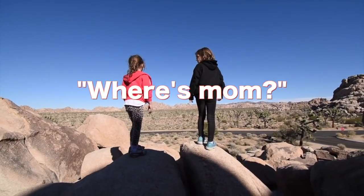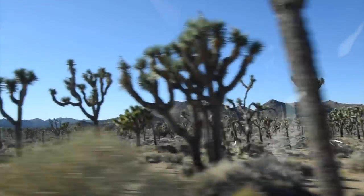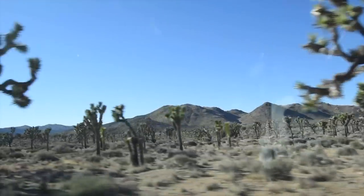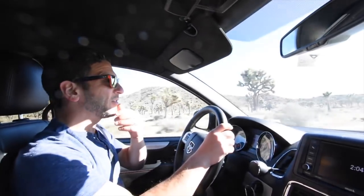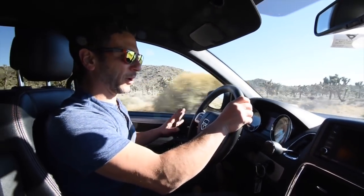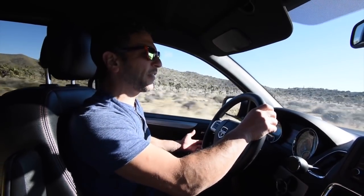What do you think? Where's Mom? Look at the Joshua trees. We're on top of them. See how high up the mountain we are? All right, so we just got an elevation confirmation that we're at about 4,300 feet above sea level, and that's high. People do understand that that's high?